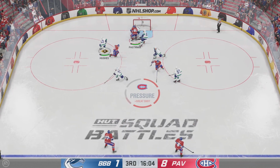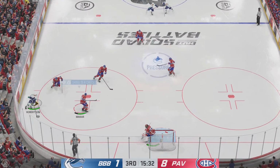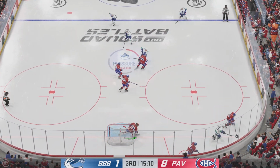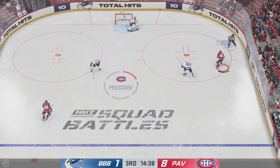Carries it to the crease. And another save. Through the neutral zone, moving the puck along the side. The Canucks play it along the boards. Wrist one in front. And then caroms right off the mask. Well, that wrister had some heat, James, but he was able to get in front of it and turn it aside.